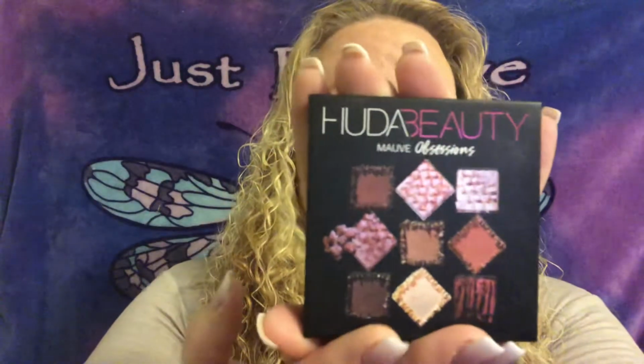All right, so the first one I have here is $27. And it is just a little bitty guy. It's the Huda Beauty Mauve Obsessions. She came out with these little palettes right here. I thought they were wonderful. I always wanted to try something by Huda because I wasn't sure of her brand. And so this was the first thing that I had bought from her brand.